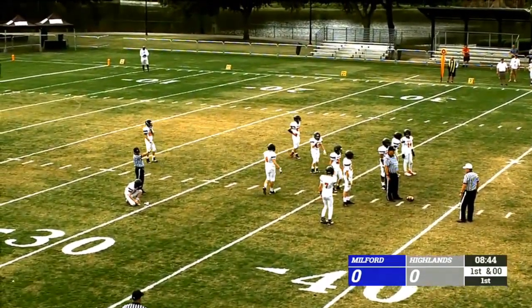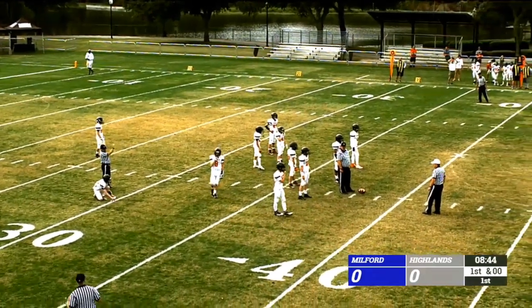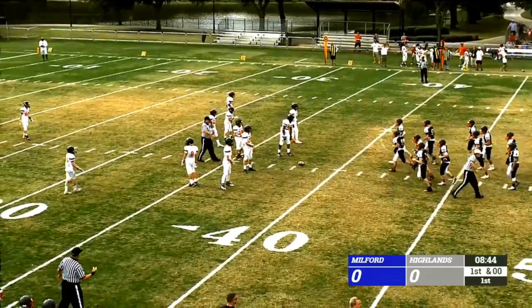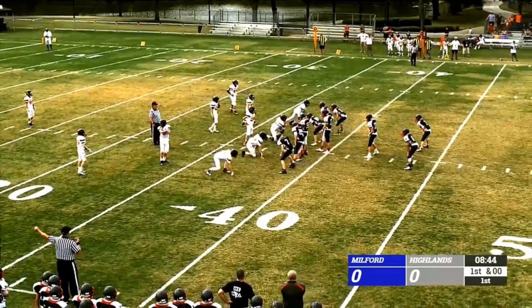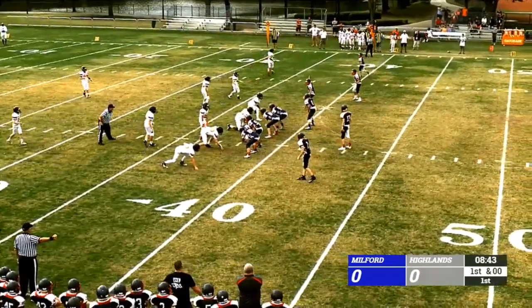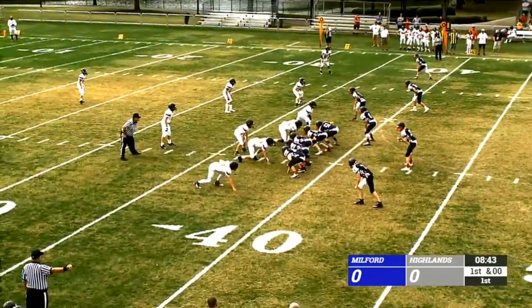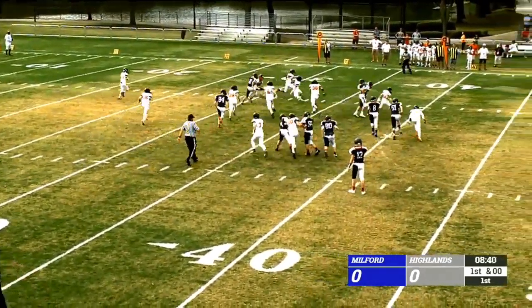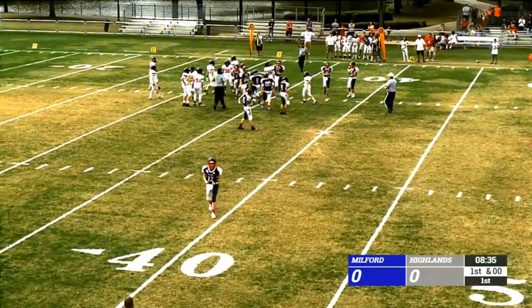First and 10 for Mitchell Eagles. Hand off to number 7. He's looking old. Got like 5 yards on the play.